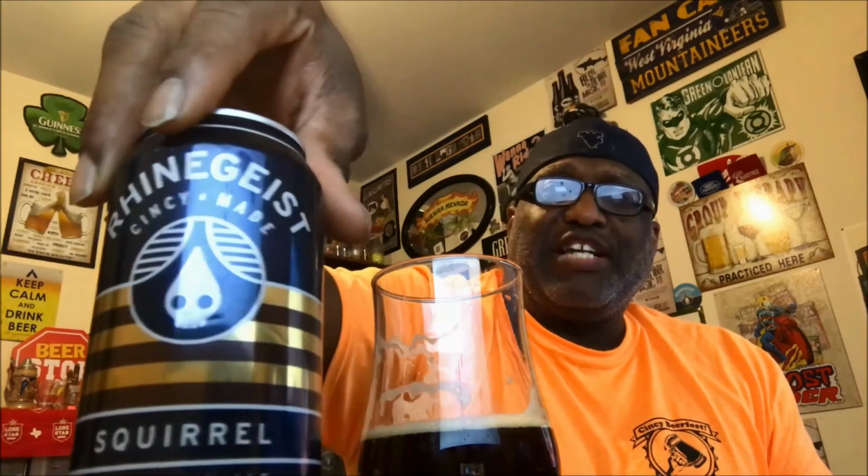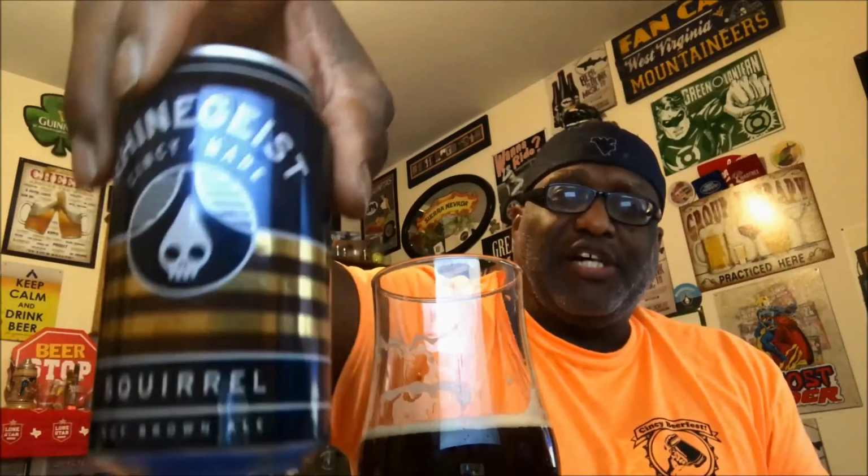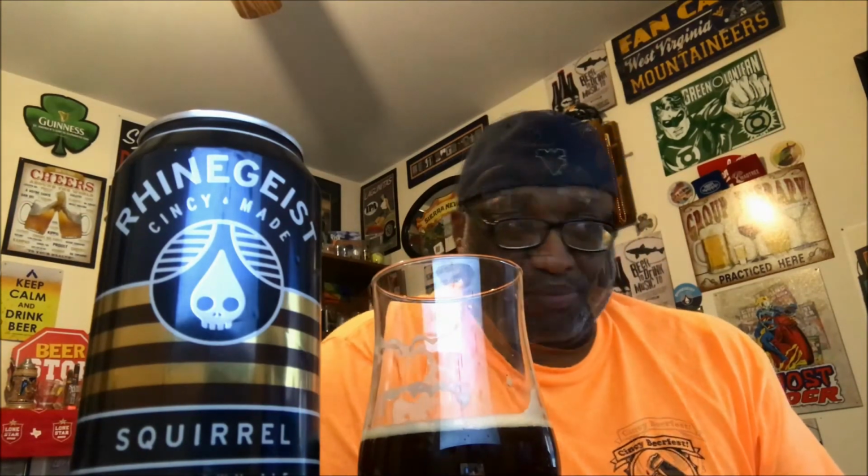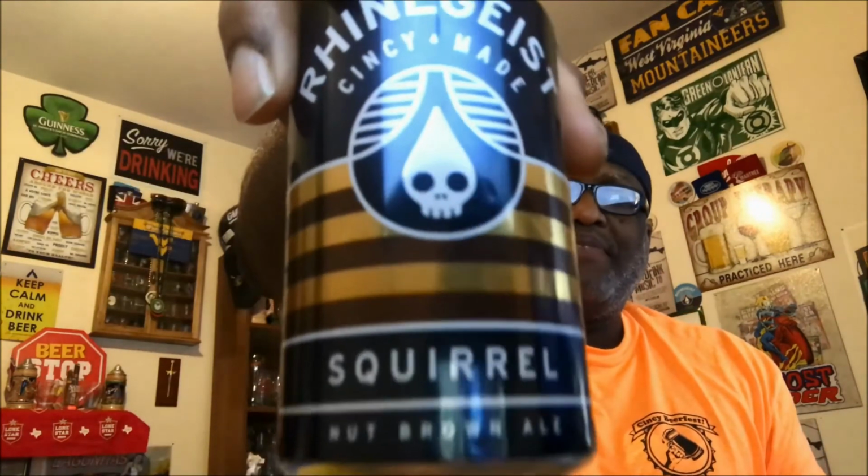A lot of their beers they do are mainly more like IPAs, so once in a while they'll have other stuff out there. I mean, they do a cider now that some of the people like, and they also do a sour, and they've branched out in other areas, but really their main play has been kind of the IPAs. But not bad. Squirrel, Rhinegeist here in Cincinnati.